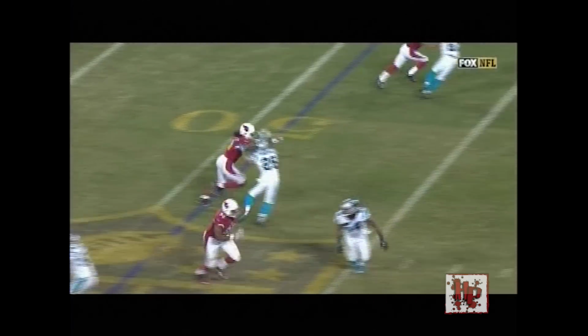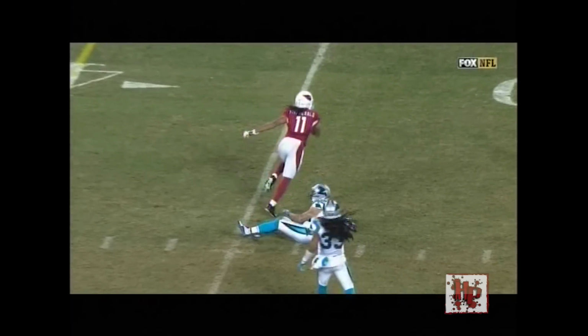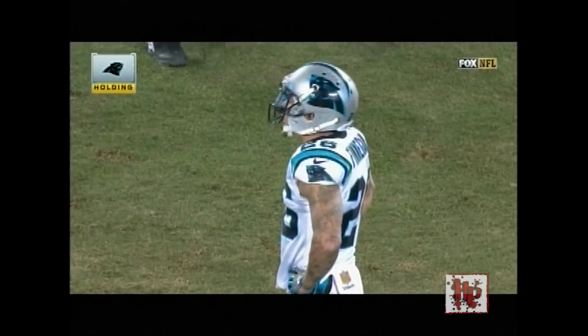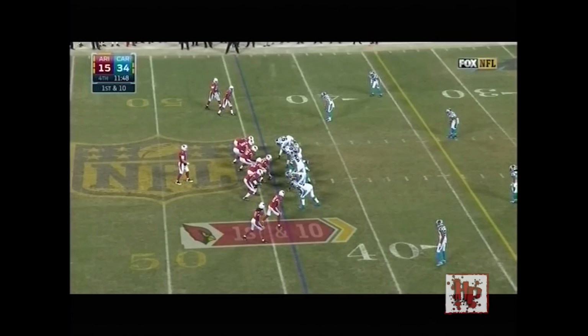It's that matchup there in the slot. Cortland Finnegan, he's man-to-man on Fitzgerald as he tries to come out of it. He grabs him. Holding. Defense number 20. 5-yard penalty. Automatic first down. They say 20 then.